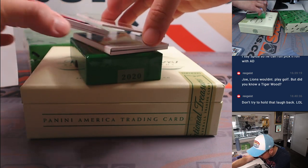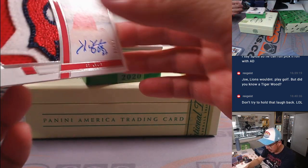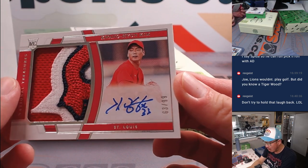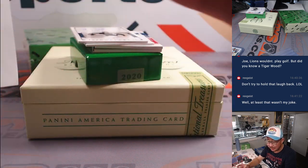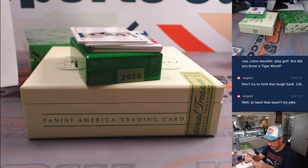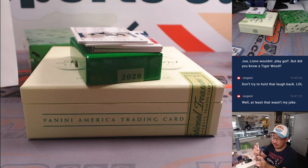And what do we got here? We've got cards. Oh, they're attached to each other. All right, here's the first one. That's Kwang Hyun Kim. It's a nice patch there. 63 out of 99. St. Louis, again, a number block team. So St. Louis 3. That'll be for Jason K.